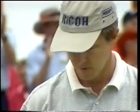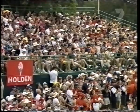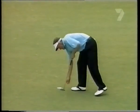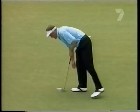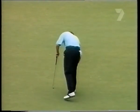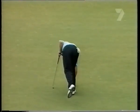Well done. What a great week for Scotty Laycock. He won a Victorian Open title earlier this year. He's had a marvellous year in Japan. He's going to run second in the Holden Australian Open. A round of 68.